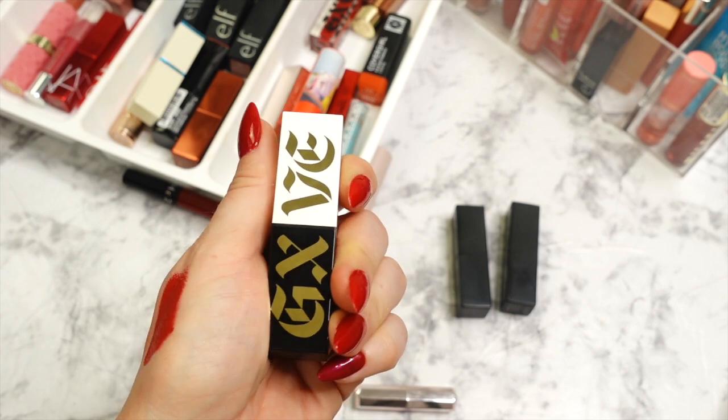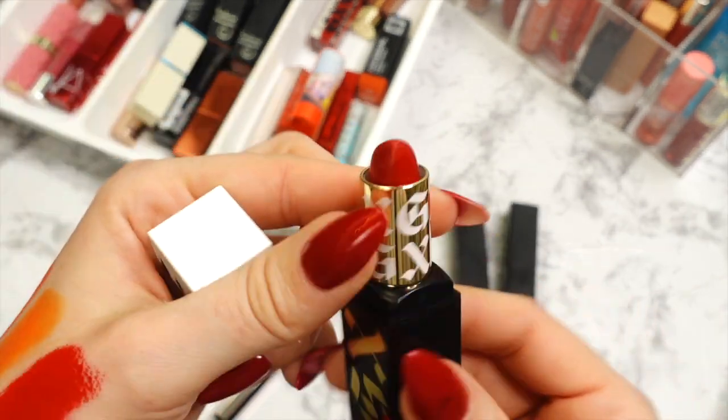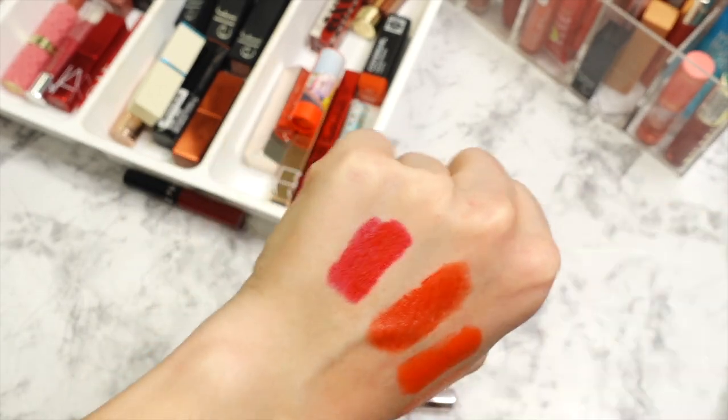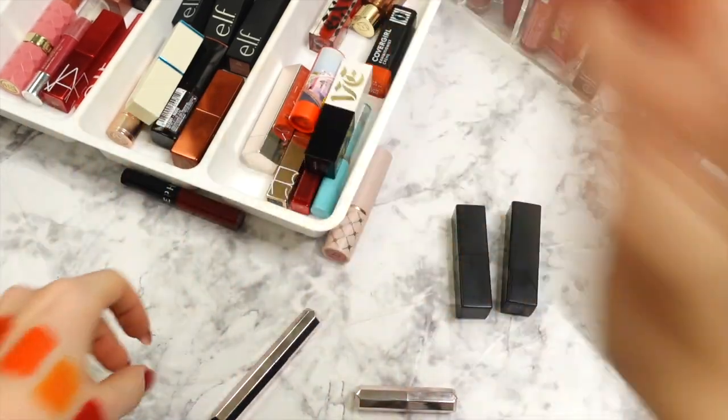I'm also going to keep this cream formula from Give Beauty. This is Anaheim Shine in the shade Original Recipe. Beautiful red, but it pulls a little bit of berry, and I really love that. So I want to have the variety.